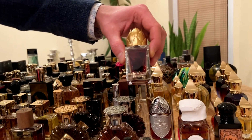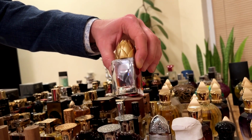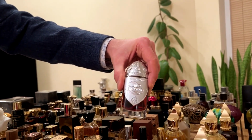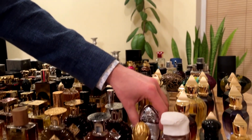It's also from Areej Le Doré, it's Aquilaria Blossom. Quite unique wood fragrance with florals. It's also from Areej Le Doré, it's Cuir de Russie. Amazing, amazing fragrance.